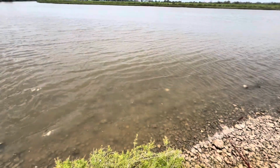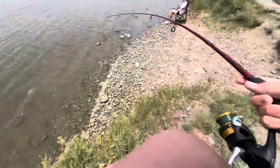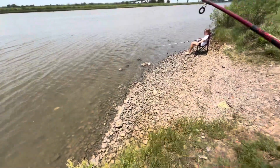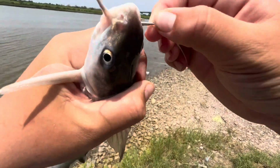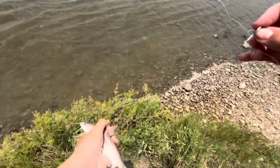Okay, never mind. Oh, there we go. First fish. He's on. Whoa, pulling good. Catfish. Hardhead. First fish of the day. Little hardhead. Split set up. There's my catfish.